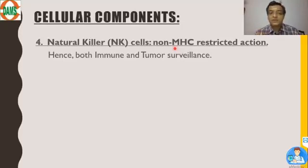So even those cells which are our own, expressing our own MHC, but they are having a virus infection, or they have got a precancerous stage, or they are degenerated, they can be removed by the natural killer cell because it has got a non-MHC restricted action. So hence, for both immune and tumor surveillance, it is useful in the NK cell.